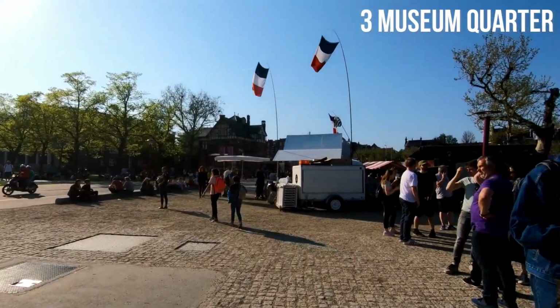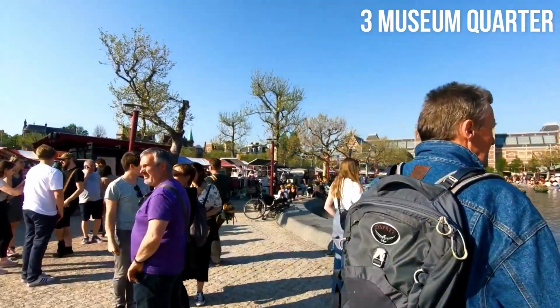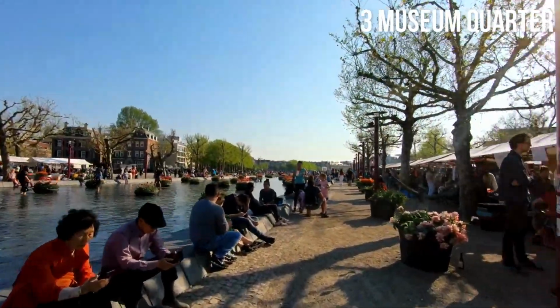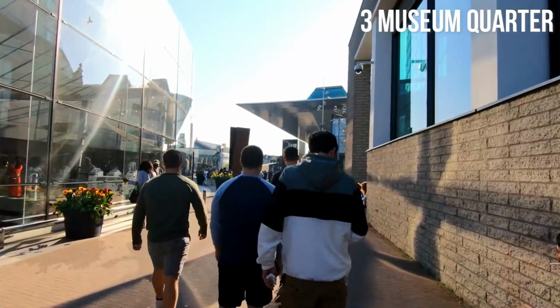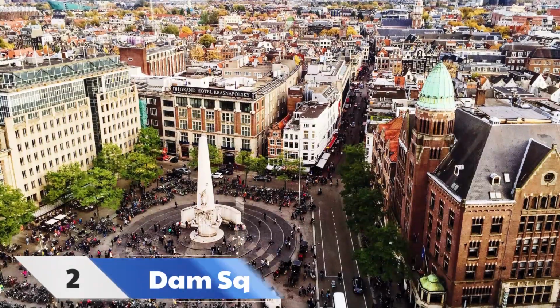The district is also home to several smaller galleries and exhibition spaces, making it a great place to discover new and emerging artists. The Museum Plein is a great place to relax and soak up the atmosphere, with plenty of cafes and restaurants to choose from. During the summer months, the square is transformed into a lively cultural hub, with outdoor concerts, film screenings and cultural festivals.